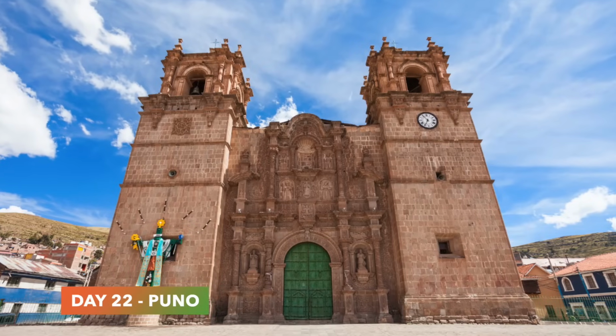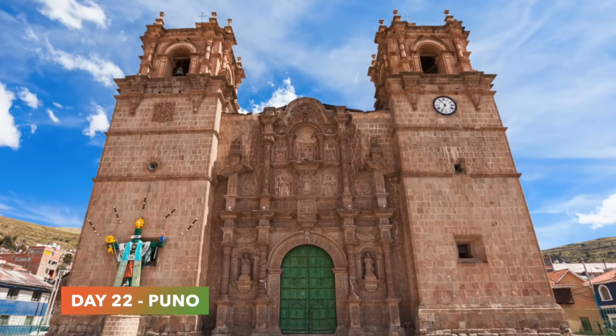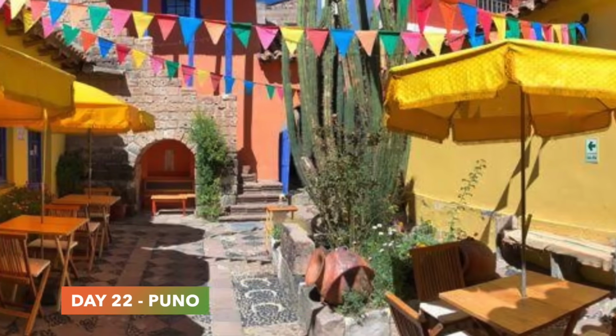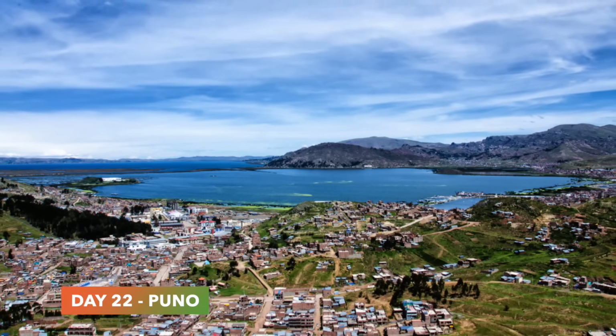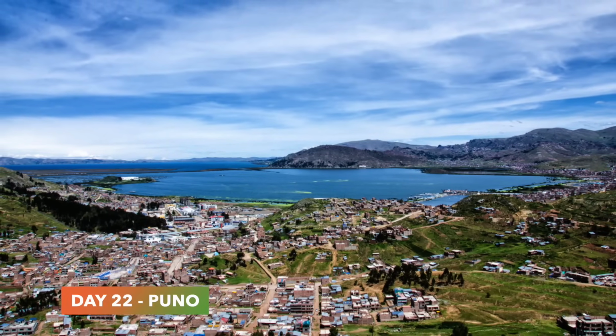Day 22 is going to be all about settling into Puno and exploring the town. Some of the attractions that you can consider visiting include the Cathedral of Puno. Then you have Casa del Corregidor. This is an old yellow colonial house. It's really beautiful and it's got a cafe. You've also got the Malecón, where you can do a lakeside walk and watch the boats departing on tours, which you'll be doing the following day.